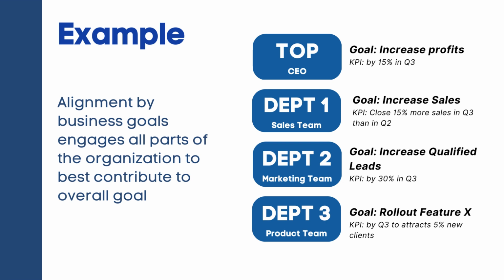attract 5% more clients. Now, because we align by business goals, there is clarity and understanding of the specific supporting goals at all departments of the organization, and local KPIs can be assigned to make these goals actionable at each level in the organization to contribute and achieve the overall goal. There is no bottleneck where any department needs to wait for another to complete their own goals because they all receive the top goal at the same time.